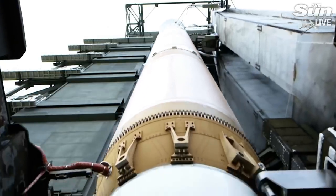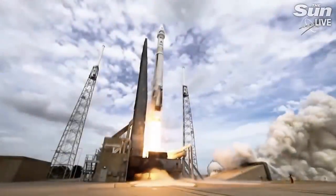Designing instruments to survive in space is critical, but just getting there can be a bumpy ride.